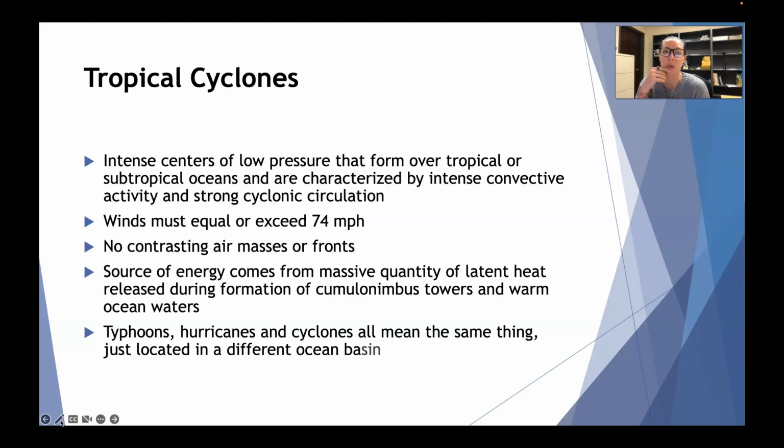In order to be considered a tropical cyclone, winds must equal or exceed 74 miles per hour. There are no contrasting air masses or fronts. So that's one thing that can distinguish tropical cyclones from what we call mid-latitude cyclones, the impacts from which we see here in the Pacific Northwest. We usually have systems that have a cold front and a warm front, and when those two fronts love each other so much, they can combine, and we call that an occluded front. But that does not exist for tropical cyclones. It's generally just hot.